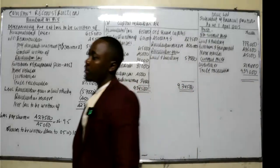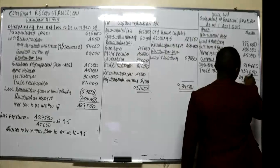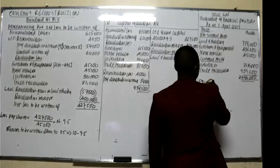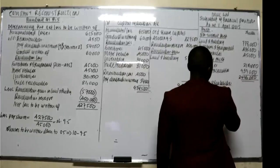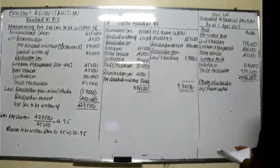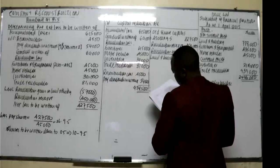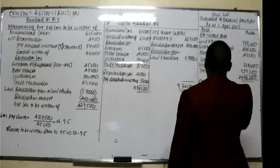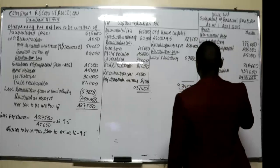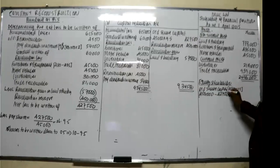Have the total? And then equity and liability. Ordinary share capital. Now, ordinary share capital, you can do this. How much was the ordinary share capital? So the ordinary share capital was 450,000. Then you deduct the ordinary share capital that was reduced, an amount of 427,500. Or alternatively, you take the number of shares, which is 45,000, and the shares were written down to 0.5. You get an amount of 22,500.